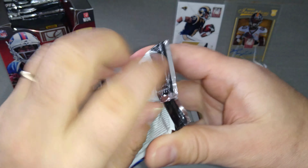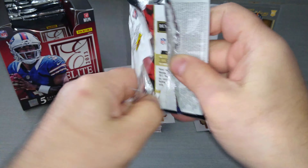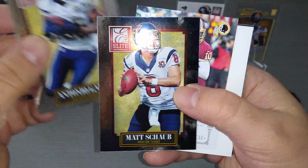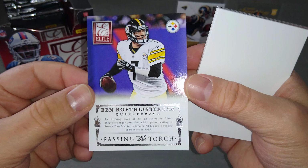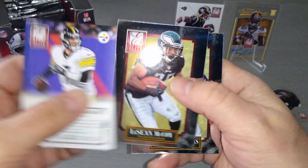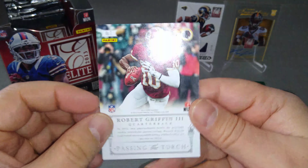I would love to pull a Jason Witten or a Tony Romo. Dez Bryant. Have not pulled a Cowboys card yet. What's going on? Not even a base. Antonio Gates, Matt Schaub, Robert Griffin with Big Ben passing the torch. Reverse card. Very nice. We got a filler, Shady McCoy and Demaryius Thomas. That's a nice card.